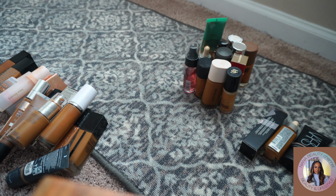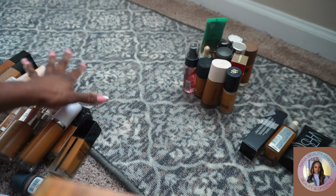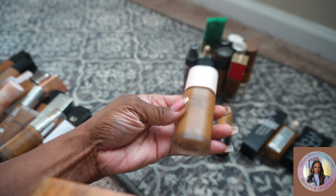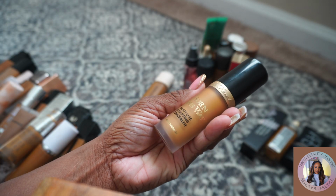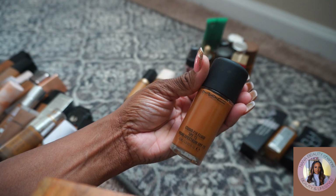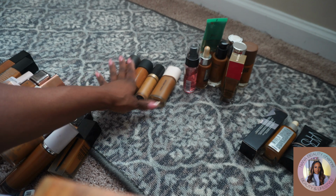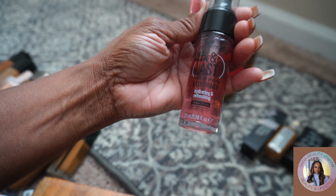So y'all know at the end of the video, I go back and tell you what's in my try it again pile, to see what you're gonna do with it. So we got the Laura Mercier foundation in Cardamom, the Too Faced Born This Way concealer in Warm Sand, not a lot in there, MAC Original Studio Fix foundation in NC50, MAC Match Master foundation in 7.5, the Essence Gripping Primer, drugstore primer. This is probably like $3 or $4 too. It shouldn't be a lot.